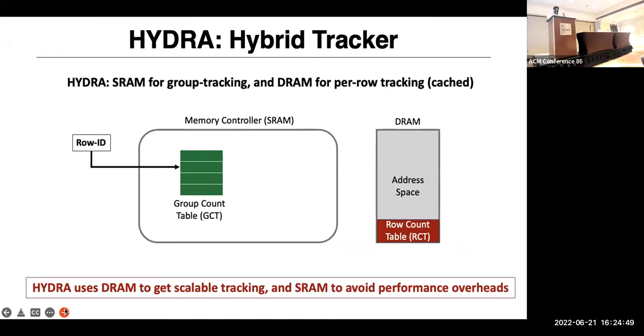We propose Hydra, a hybrid tracker. It uses an SRAM filter for group tracking of activation counts. And for most rows, that's fine. If you're accessed only a few times, group tracking is effective. You don't need anything else. If your row maps to a group that is heavily accessed, fine, then go access your particular entry from the DRAM and maybe cache it. Right? That's the basic idea. Use SRAM for group filtering. In cases where the row is really heavily accessed, revert to DRAM-based tracking.